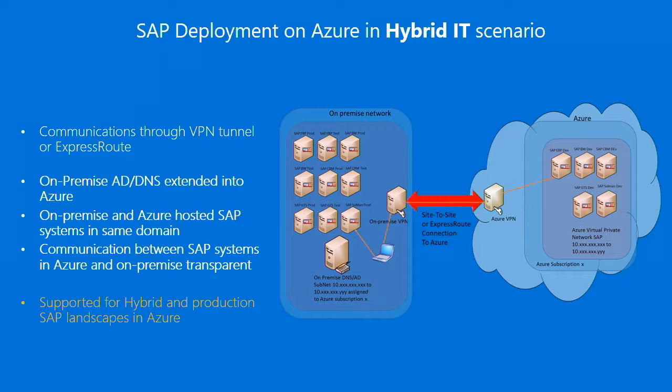So the communications, like I said before, the communication between your SAP systems in Azure and your on-premise systems, if it's on Amazon, if it's on some private cloud, it doesn't matter. As long as it goes through your current network on your system, it's supported, it works really well, and we've had no issues so far.